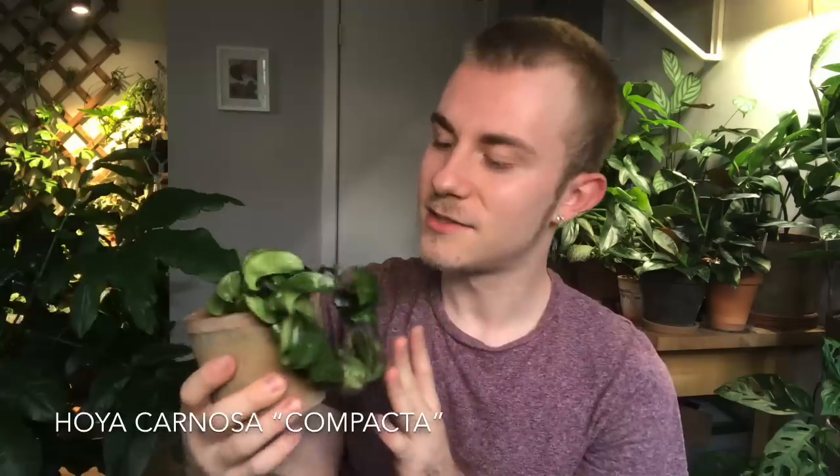And I do have one last Hoya that I traded for from the same person who gave me the linearis, my friend Mike. He gave me these Hoya carnosa compacta, or the Hindu rope Hoya plant. So I really love this Hoya. I always see it, but they're just so pricey. It's always so expensive for a nice full plant, and he was kind enough to trade me two very generous cuttings of his plant. So I have these going on.